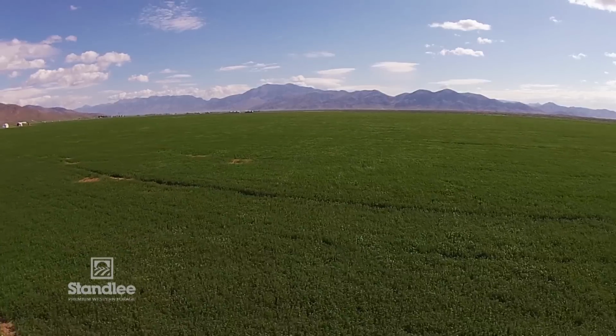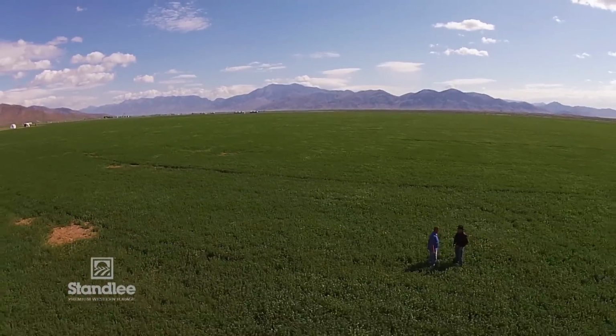Well, we'd like to run you around the farms and pick out some Standlee Premium Western forage for you. So that's what you're doing right here. What kind of a field are we in right now, mate? This is premium alfalfa here.